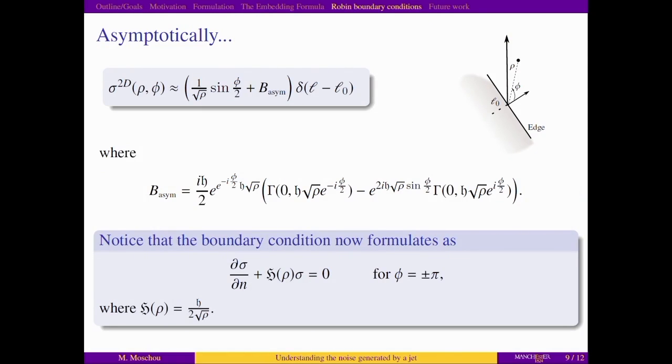So, by doing so, and again applying the conformal mapping, which is a complex square root, we find that asymptotically, this looks like 1 over the square root of rho times sine phi over 2, plus something else. Please ignore the delta function. This is only because this is the 2D case. By integrating, we can obtain how it looks like in 3D space. And at this point, I have to mention something very important that I didn't mention: under the conformal mapping, in the Dirichlet and Neumann case, the Dirichlet-Neumann boundary conditions stay invariant.